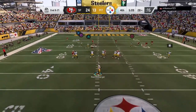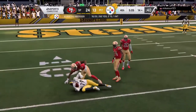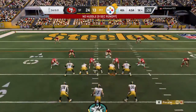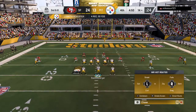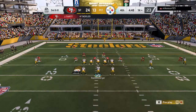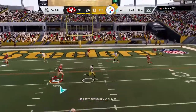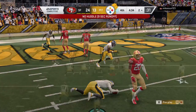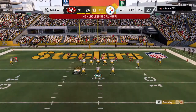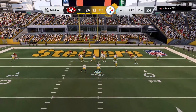Here's Roethlisberger. Open man completes it to Smith-Schuster. And he'll get him inside the 15 down to the 14-yard line. They get 14 back, but it leads now to a 3rd down. Here's Roethlisberger. And it's caught. And they corral him just a couple yards shy of the end zone. They're able to convert on 3rd down, and that sets up a 1st and goal.